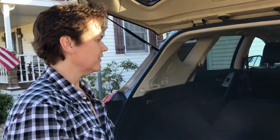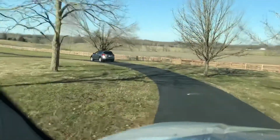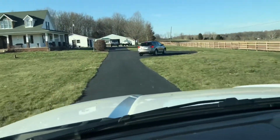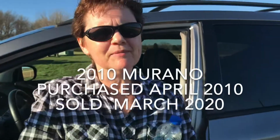So it's been a very good car, and I'll miss it a little bit, but I got a new car and we'll put more video on it a little bit later on. Okay, bye-bye Murano. We do have it sold, so it's going to a new owner. This is Rita's last time driving the Murano. This is her last trip. It's been good to me. Very good to me.